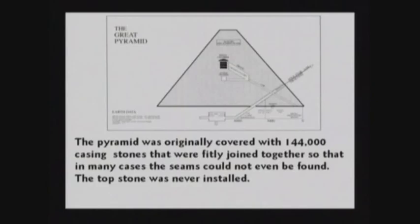Apparently the tests have revealed there's never been a person buried in there. Again, it may be Christian symbolism, I don't know. The pyramid probably was originally covered with 144,000 casing stones that fit together so tightly that you couldn't even find the seams in many cases, and you definitely couldn't put a piece of paper between them. The capstone was never found.